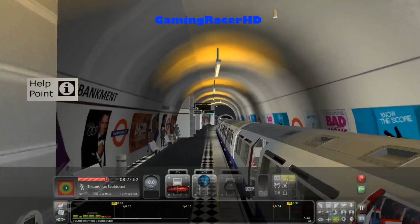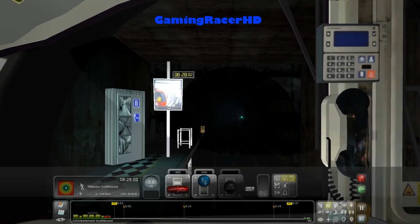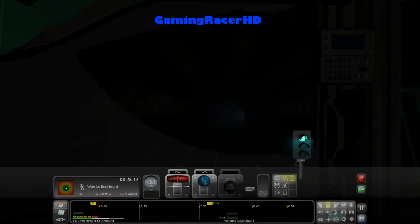And yeah, if you are having problems with the platforms not working properly, then make sure you download version 5.2 of the West Coast Mainline South Route, and it should hopefully fix it for you. And if it doesn't, then there's nothing I can do about it. For me, it's fixed, but it might not 100% fix for you, depending on what routes and assets you have installed.